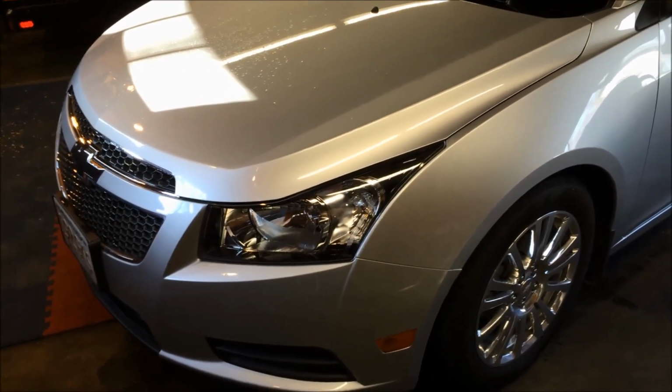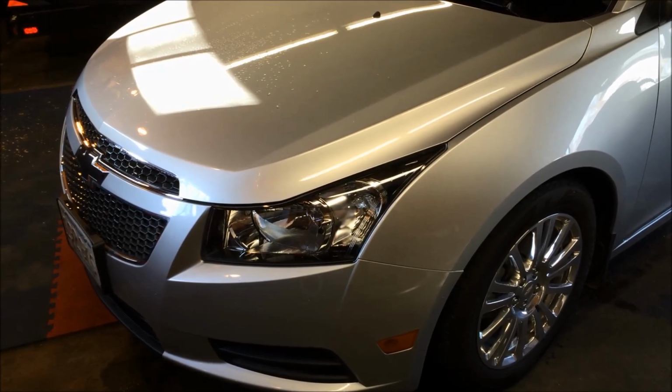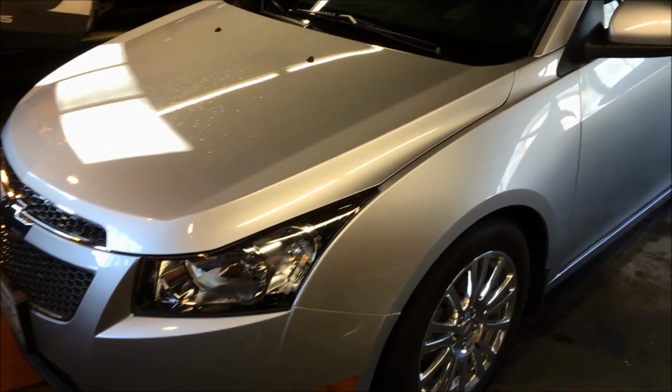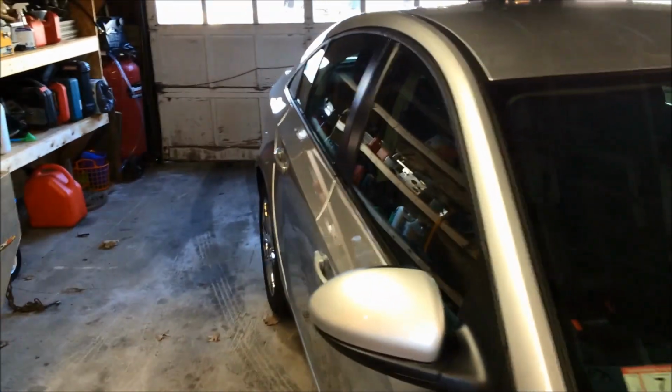So what else did I like about it as far as the drive? The ride was pretty good. Again, I do a lot of highway driving, so I'm not doing a lot of two-lane highway driving like that. So the highway ride is pretty good at speed. Again, this is the Eco version.